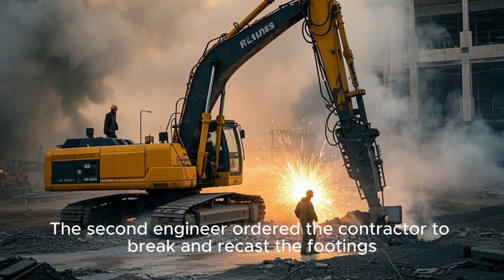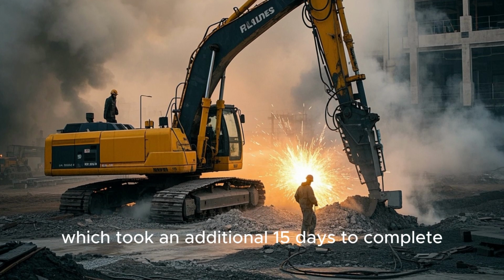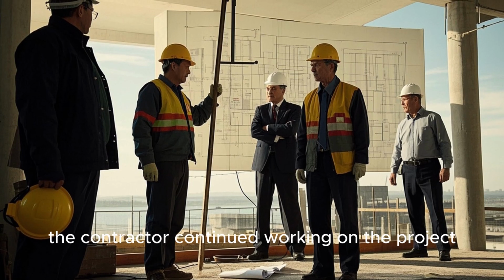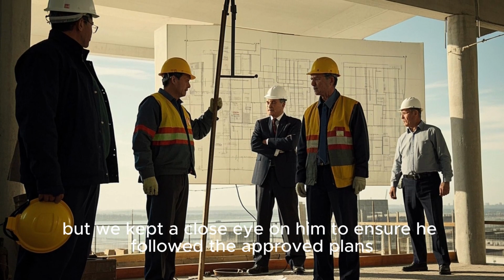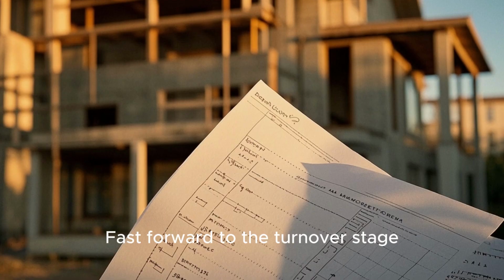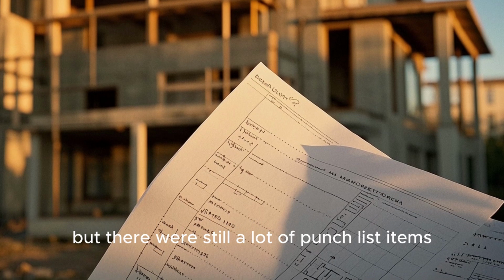The second engineer ordered the contractor to break and recast the footings, which took an additional 15 days to complete. Meanwhile, the contractor continued working on the project, but we kept a close eye on him to ensure he followed the approved plans. Fast forward to the turnover stage. The house was almost complete, but there were still a lot of punch list items.